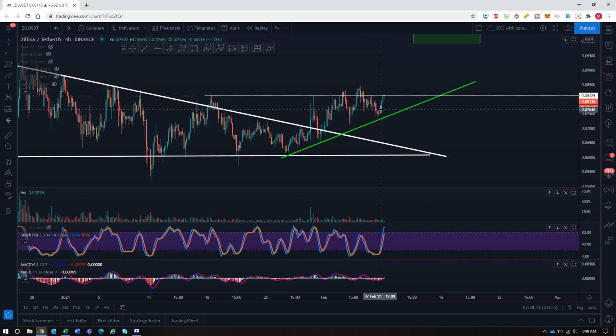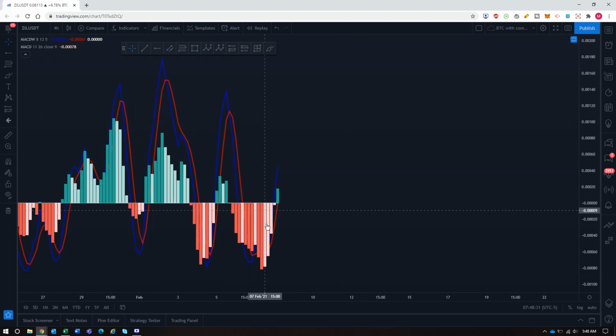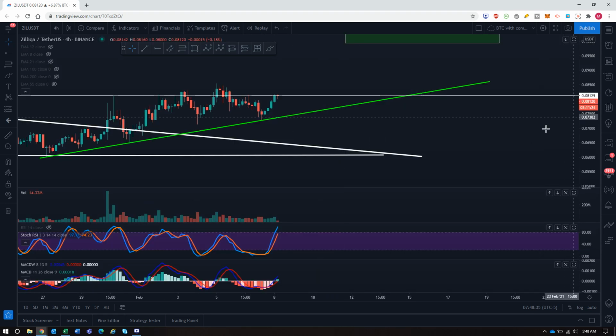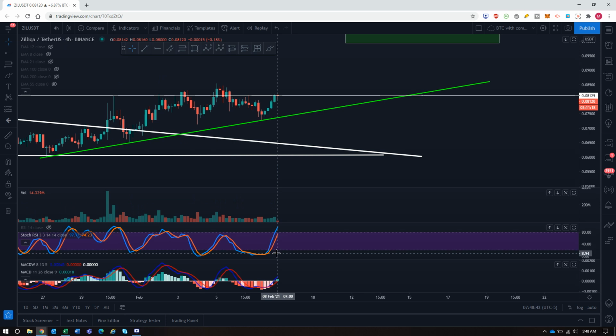We also need to maintain above this support line right here for us to continue to move upward and try to break this. The more we hit this line, the better, right? And that's what we're trying to do right now. So we're pushing up, and there's some optimism behind it. We just had the MACD crossover on the 4-hour. For the longest time, the sellers were more in control, and literally not even 50 minutes ago, we just crossed over on the 4-hour and the MACD, which is very good news.